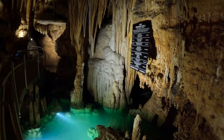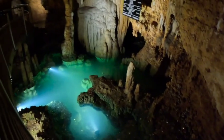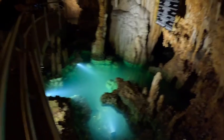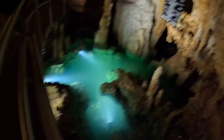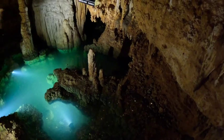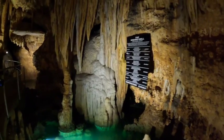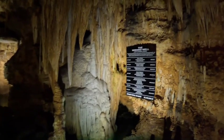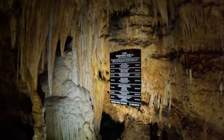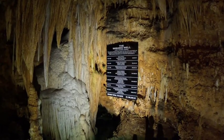Total to date is over $1 million. All right, so this is the wishing well. If you feel so inclined to throw money, clearly dollars, change, into the wishing well, they then donate it to the charities listed on the plaque. And they have donated over $1 million.